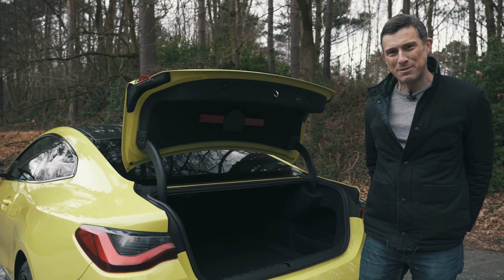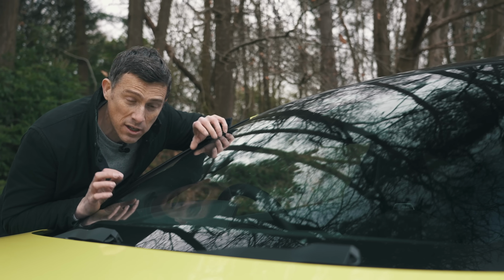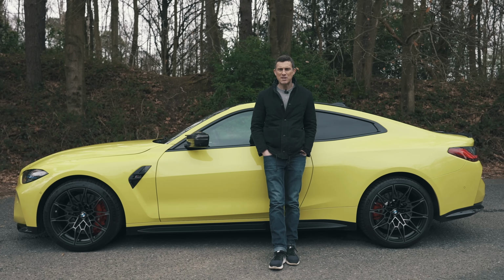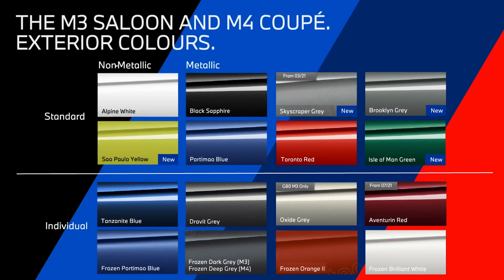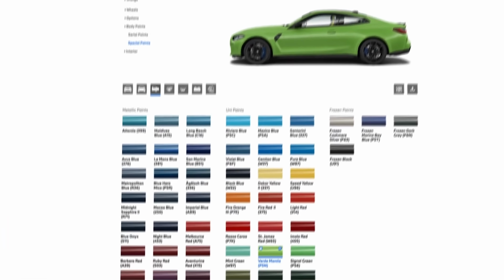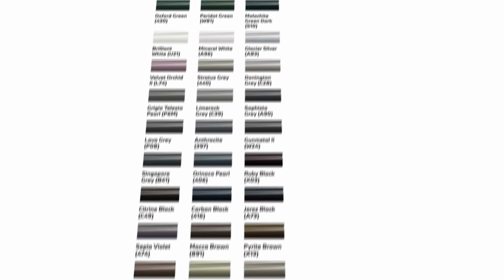Anyway, that brings me on to 5 good things about the new BMW M4. You get an acoustic windscreen as standard to help reduce wind noise. The M4 comes with 16 standard colours and most of them are pretty interesting, though if you don't find one you like, you can go into the individual scheme where you have 90 colours to choose from.